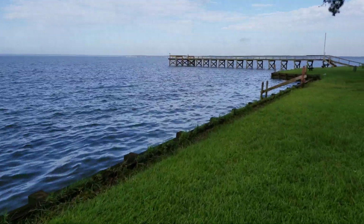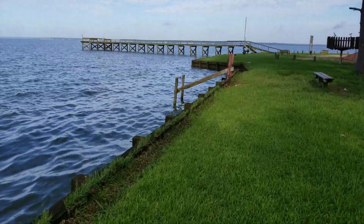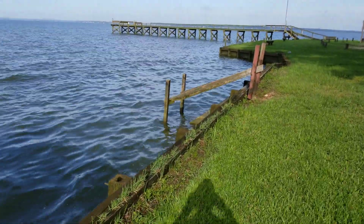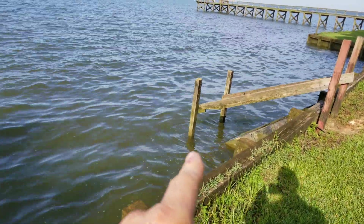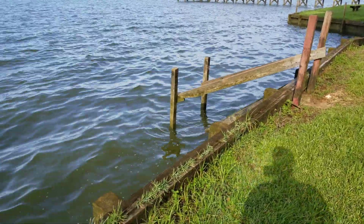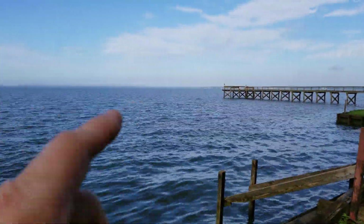So as you go over here, this is the only place in the area that has stairs that go into the water. This is a designated swimming area. So they don't like fishing here, so you don't worry about fish hooks for the most part. Okay? Now, you see the end of this dock?